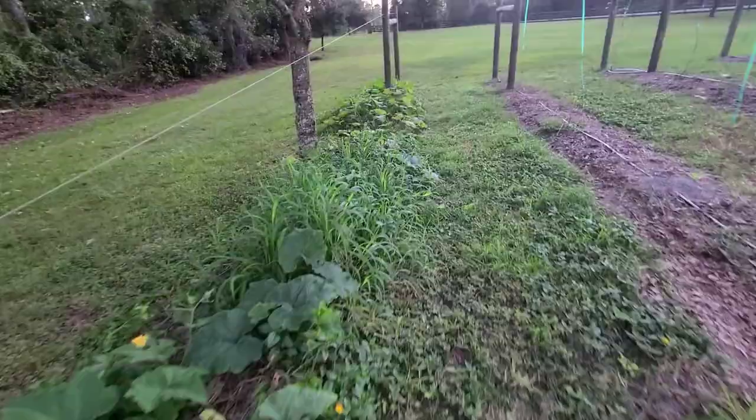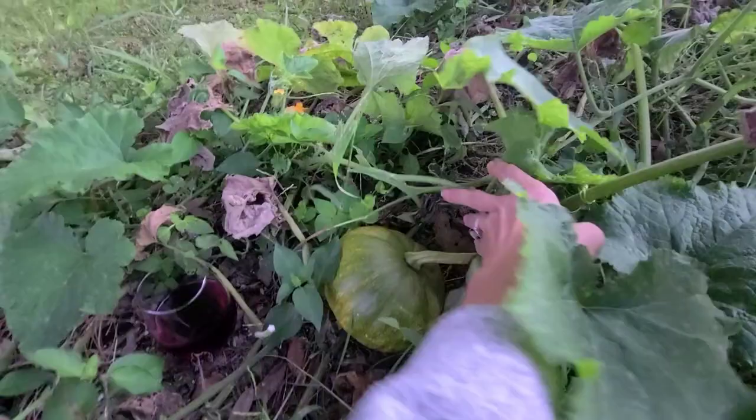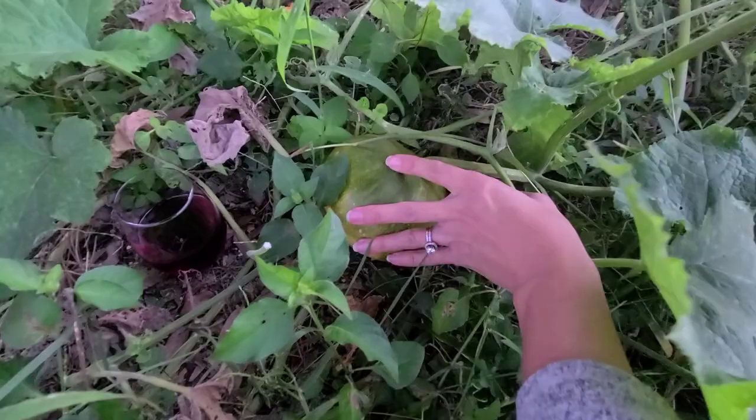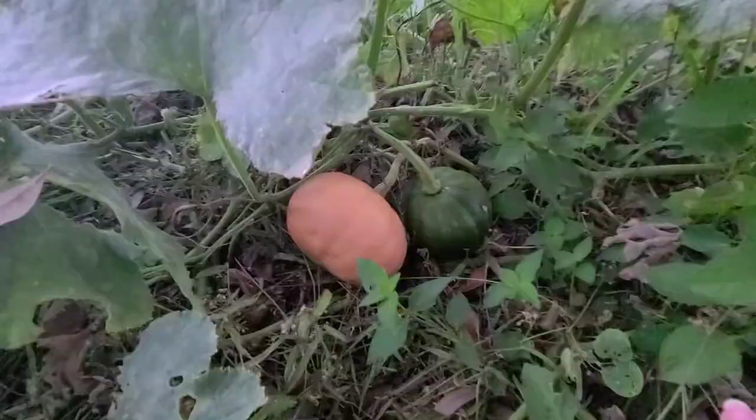I had one really, really big one. Oh yeah, this one. This is the guy. Look at how big he is. I've been watching this guy grow from a baby, and I knew that this one was just gonna be the biggest and most perfect one. So it'll probably be another month before it's ready. I hope we don't get any frosts. Ooh, I see a big one over here. That's perfect. That one's ready to pick.